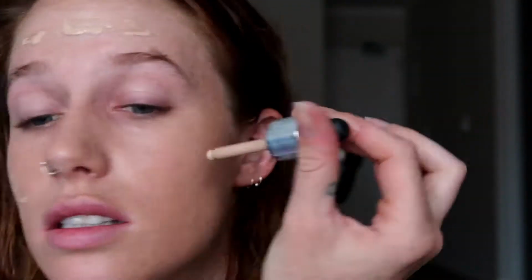Okay, so I'm gonna need a bit more. Just on my forehead. I'm gonna have to do down my neck because look at my neck. Oh my god, my neck is a whole different ball game. Just gonna add some more on my cheeks to create a bit more coverage. Does anyone else feel like when they're putting foundation down their neck they have to go like this? That's how I feel.